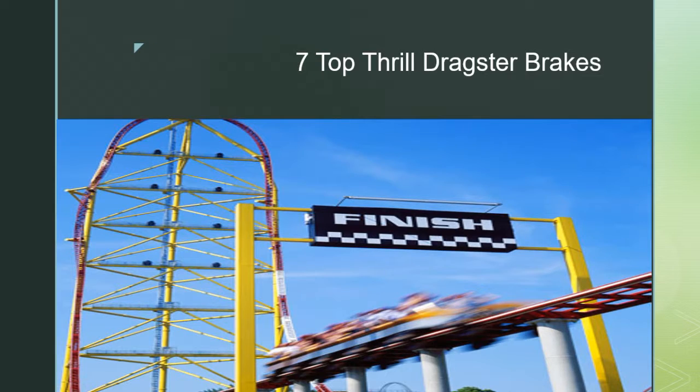Moving on to number 7 is Top Thrill Dragster into the brakes. Just to show you how good Top Thrill Dragster is, it going into the brakes is on my list. It is number 7 on my list. It's insane because you're going so fast and you just slide through that straight track and you're like, what? And you put your head down and you're like, oh my god. Because that launch is insane. You go up so high, so fast. It is really quite the experience.